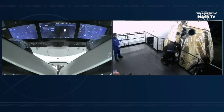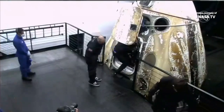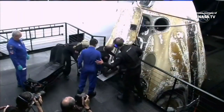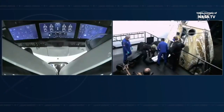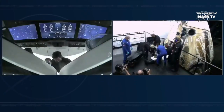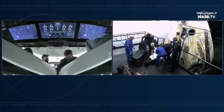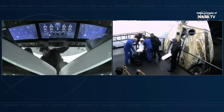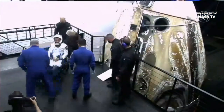There we can see the side hatch is open. I could imagine that after spending 6 months in space, all of this must feel really weird. We heard him make a joke earlier about the water bottle feeling heavy. We can see that Commander Raja Chari has now egressed the capsule and is making his way onto the rollaway. Looked like we had some thumbs up there just momentarily.